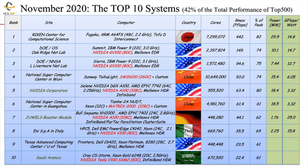Many of them are accelerated. You could see them. I've highlighted it in red here, the machines that use the accelerators. Those are mainly coming from NVIDIA. Some are homegrown, so the Sunway TaihuLight has their own kind of acceleration, as well as the Tianhe-2A, which uses a Chinese accelerator in its production.